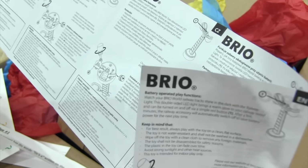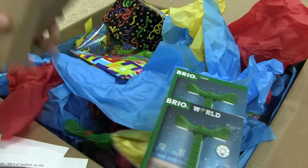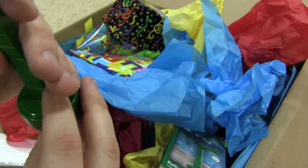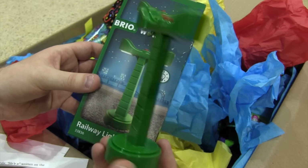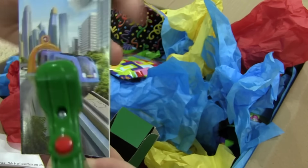So from Brio, okay, those are directions. We might look at these later if I have trouble, who knows. I'm not the smartest engine in the shed, as they say. Oh, look at that. All right, here we go, friends. So this is like a Brio railway light. It kind of looks like a street light to me. There's also a pamphlet in here, very cool.